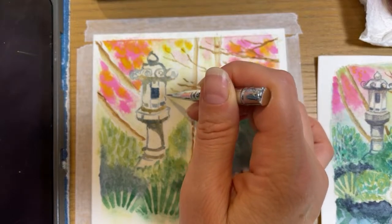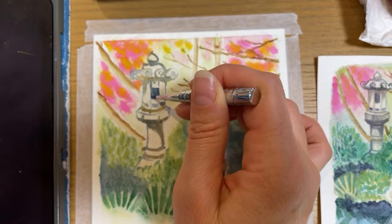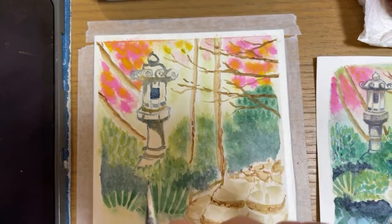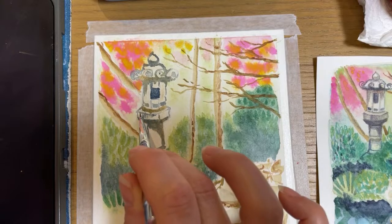But honestly, I think using these types of tiny brushes can also lead to you getting lost in details and just fretting too much about details. And when I say you, I mean me, all of us.